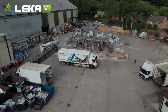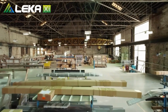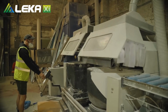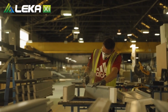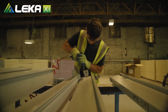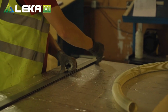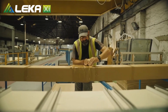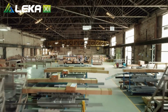Manufactured at one of several state-of-the-art UK production facilities, the LEKA system is expertly designed, carefully prepared, and precision cut using state-of-the-art machinery. Professionally assembled, each layer of the LEKA system has specialist operators that dedicate their time to ensuring all aspects of the production process are completed with accuracy. Your system is then carefully packaged, labelled and sent to the dispatch area.